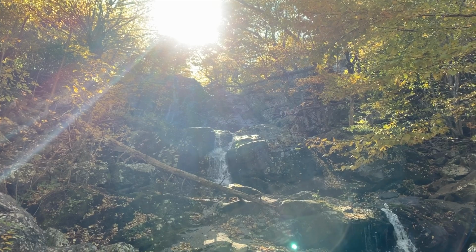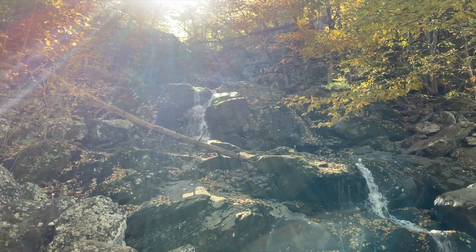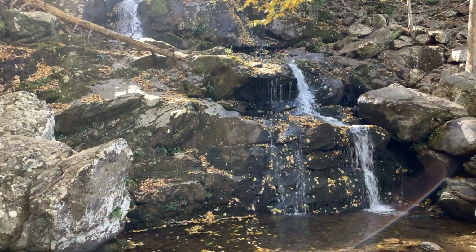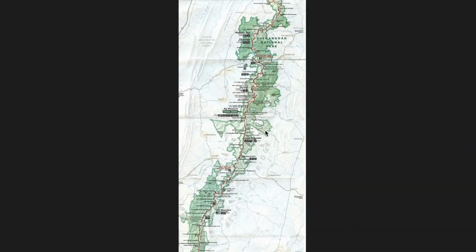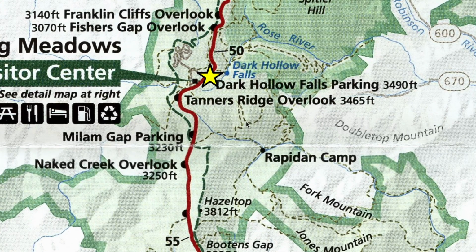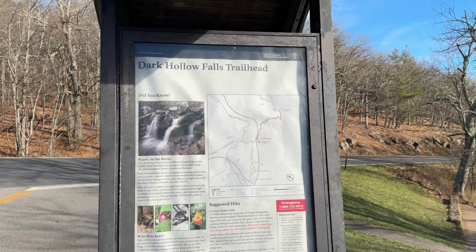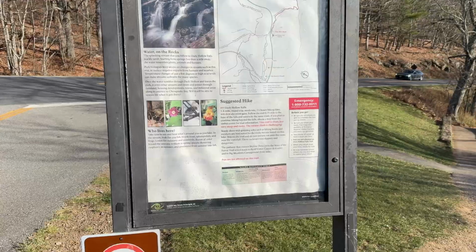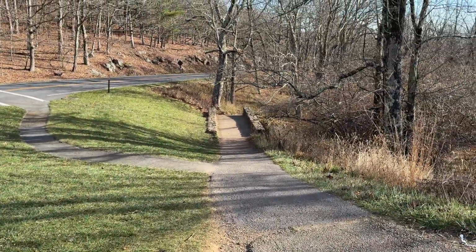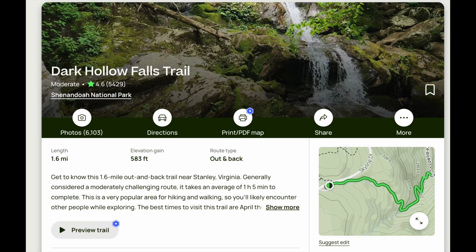Number 2 on our list is to hike down to Dark Hollow Falls. And I say hike down because it is downhill to get to the waterfall and uphill all the way back. Dark Hollow Falls parking area is located at mile marker 50.7, just north of the Big Meadows area and the Harry F. Byrd Visitor Center. This parking area fills up pretty quickly as this is one of the most popular hikes in the park.